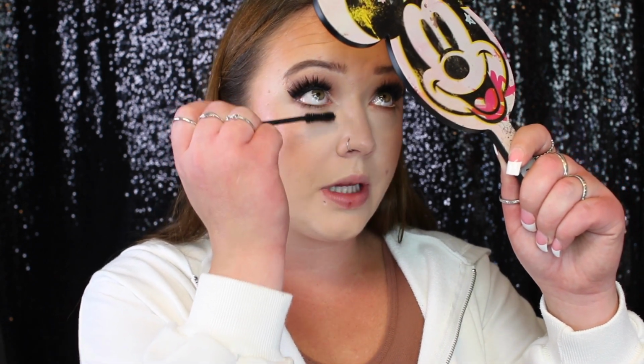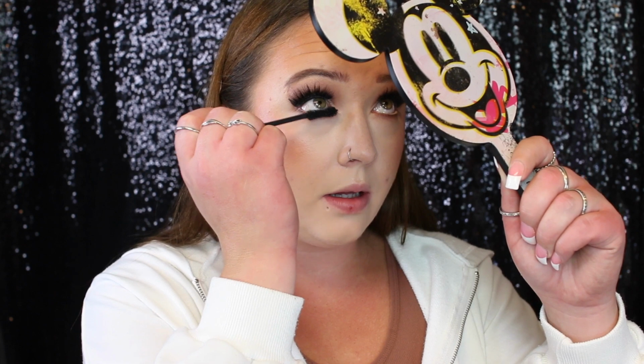Going back in with the mascara once more for the lower lashes. And again, like I said, this is a really, really big wand, but it does work really well. All it literally takes is one coat to make your lashes look so good.